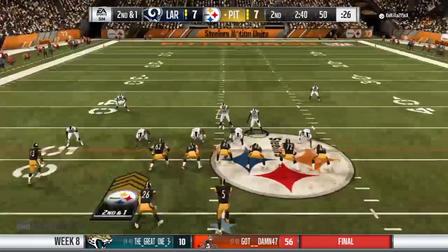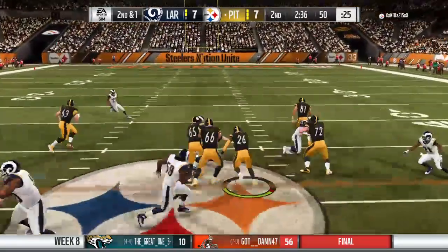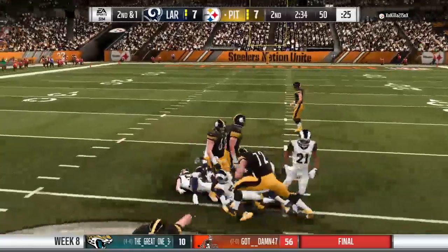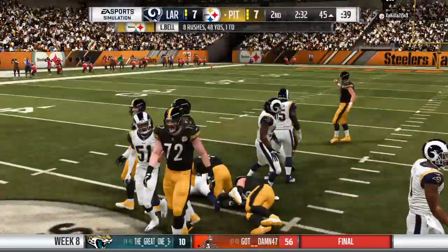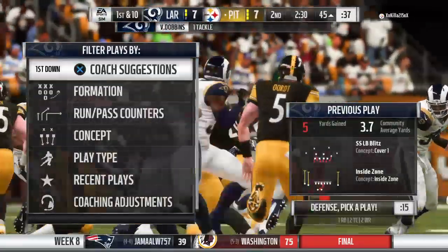Here we go now. 3-19. They'll run it now out of the gun. And he'll be brought down at the 45-yard line. 5 yards is the pickup there as that extends this drive.